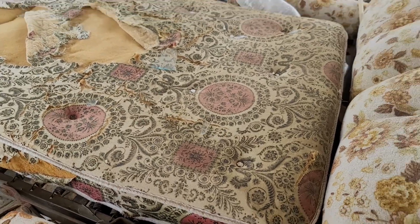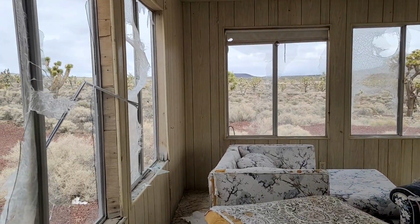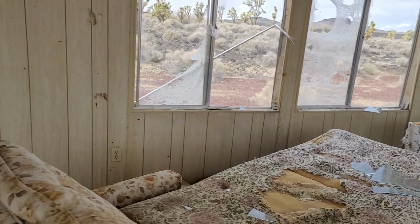I love that pattern. Oh my gosh, it is so cold in here. The wind is whistling through these windows and it is icy. Okay, maybe not technically icy, but it was like 39 degrees. My sister's car said it was 39 degrees when we got here, so that's why I gotta do this fast. My fingers are freezing.